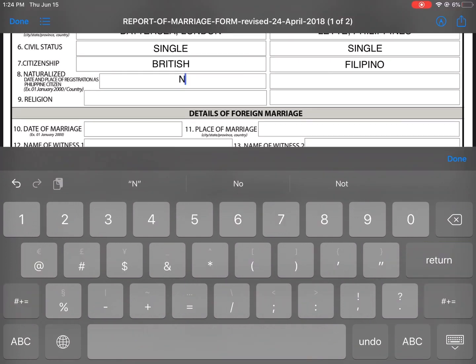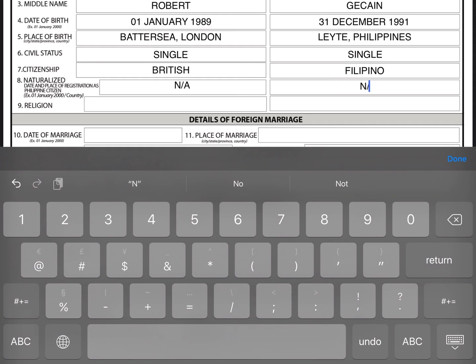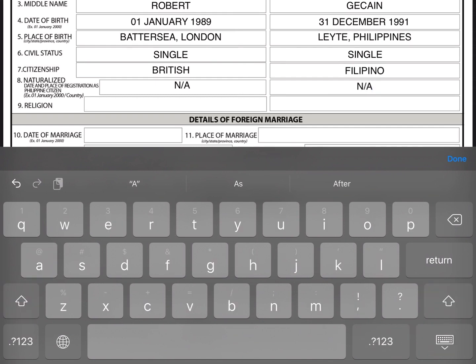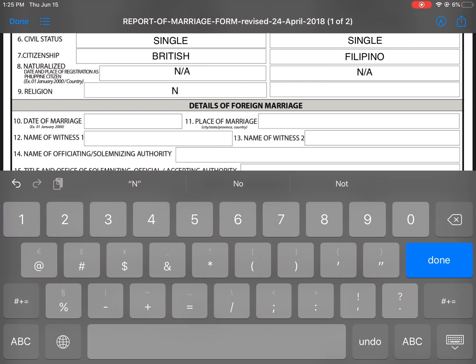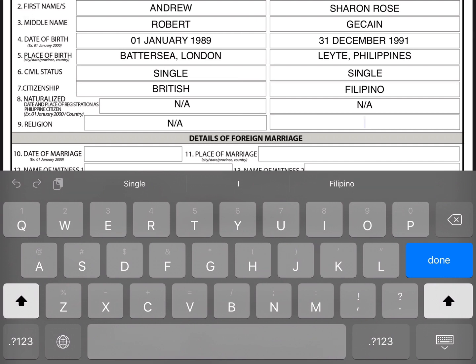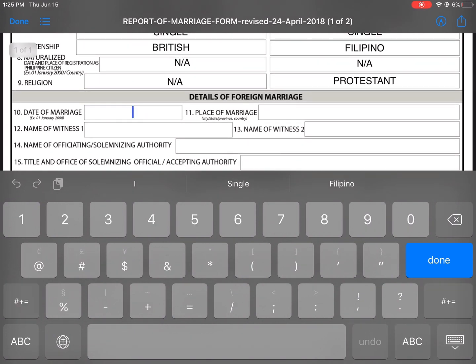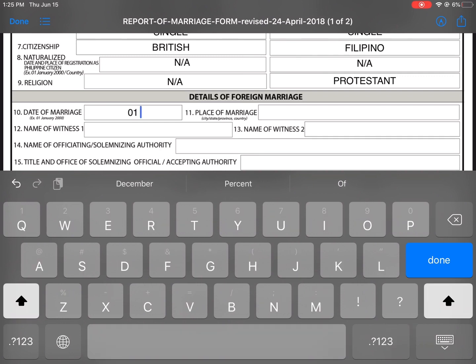Then if naturalized or not, if not, then NA. Mine is NA as well. Then religion, if they have no religion, NA is fine too. Protestant for me. And we go down to the details of foreign marriage. This will be just a sample, same format as the date of birth. So, date of marriage: day, then month, and then the year.